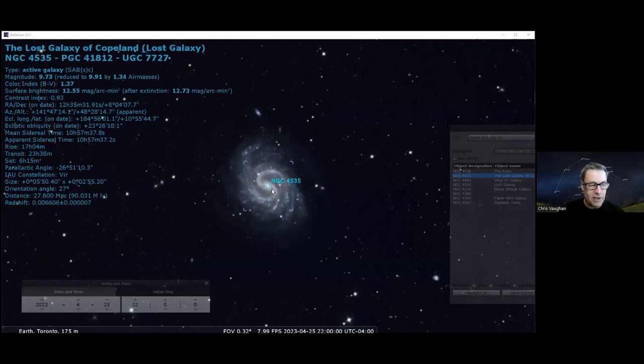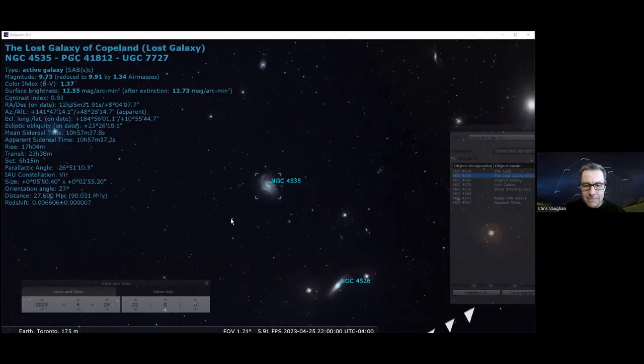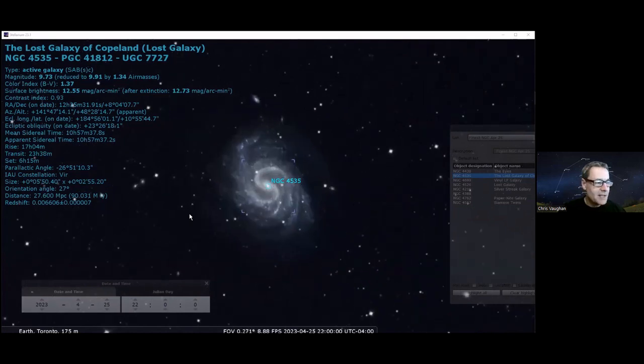Again, finding it the same way you found the other object because they're sharing the same field of view. I did mention... I guess what he wants to know with a telescope question is, can I see the arms with a 10-inch telescope? Can you see the arms? So that was my point.